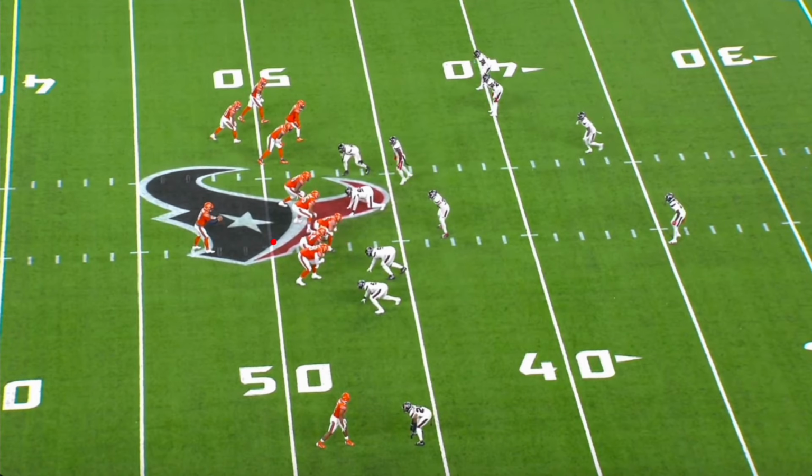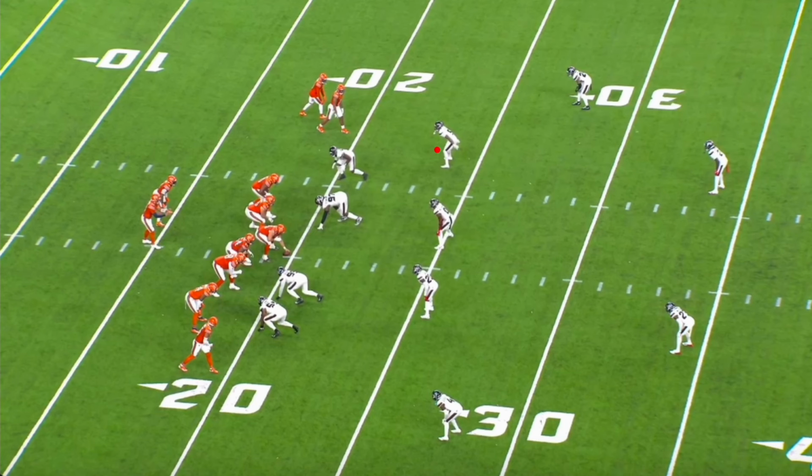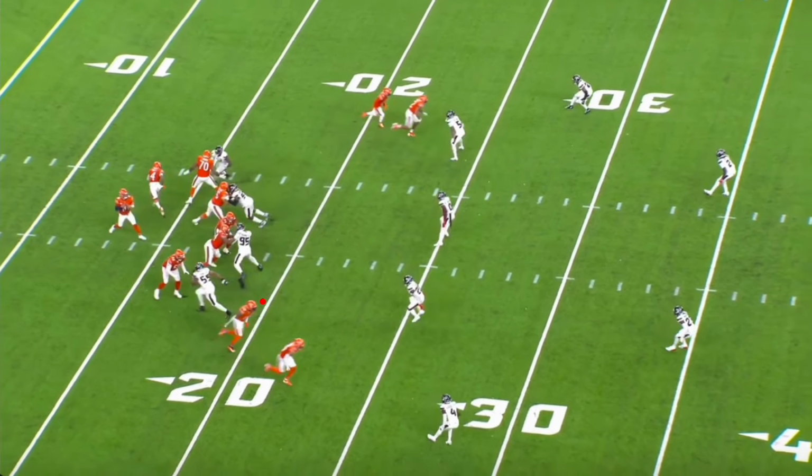That's just one of those situations where you have got to know where your hot read is and get it there if the blitz comes. Last drive of the game here, Caleb Williams and the Bears trying to get something going on offense to potentially march down the field and even win the game with a touchdown. But you see here, obviously, the Texans are playing way off. They're not bringing as much pressure, but Caleb does a really good job.